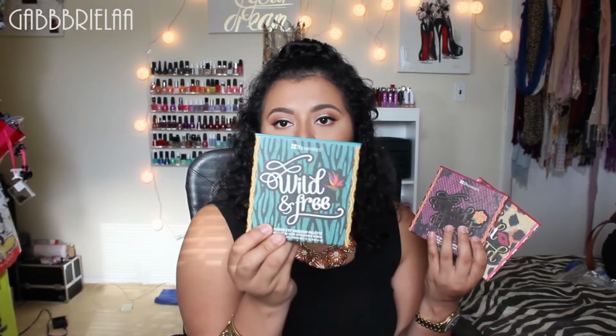So these next palettes I've had for quite a while now. I just have never used them on camera, which I promise I will, because I got so inspired this past month. I was always trying to do cute eyeshadow looks and shimmery eyeshadow looks, and these are by BH Cosmetics. They've been out for a long time. I got them when they first came out. It's the Wild and Free palette, the Wild at Heart, and then the Wild Child palette.